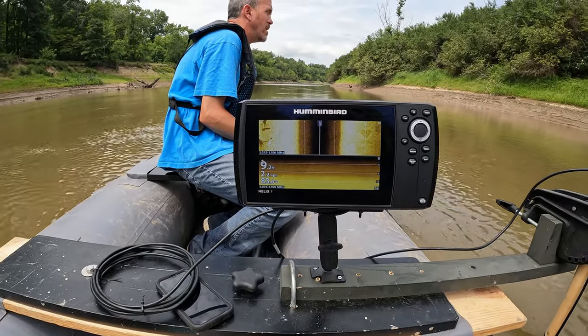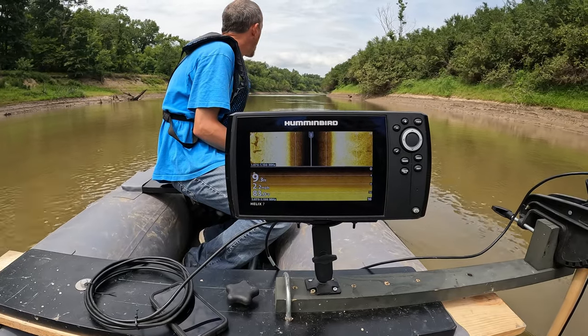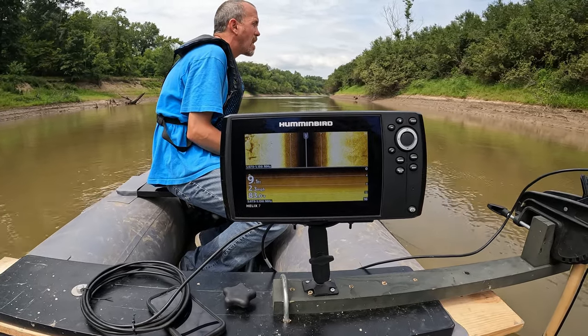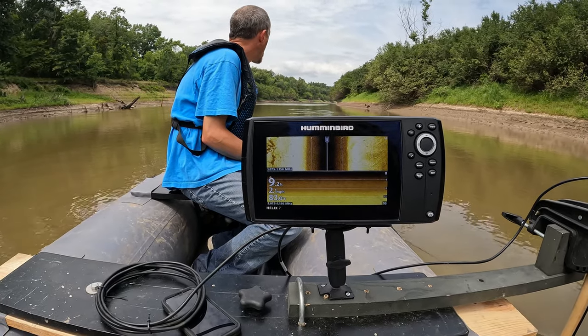I didn't see anything on the first pass at all, so I'm just gonna make a couple passes and go from there. Might go upriver a little ways if we can. I don't know if it's gonna be blocked or not.